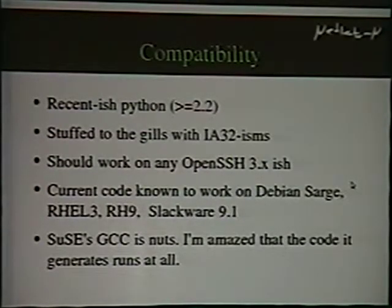So how does it work? Well, how compatible is it? It requires a relatively recent Python, 2.2 and up. It ought to work with 2.1. There's no good reason why not, but I haven't got any Python that old knocking around at the moment. And it's just stuffed to the brim with IA32 specific thinking. Unfortunately, I'm an Intel kind of guy. Terribly sorry about all your PowerPC users. You'll all be Intel users soon.